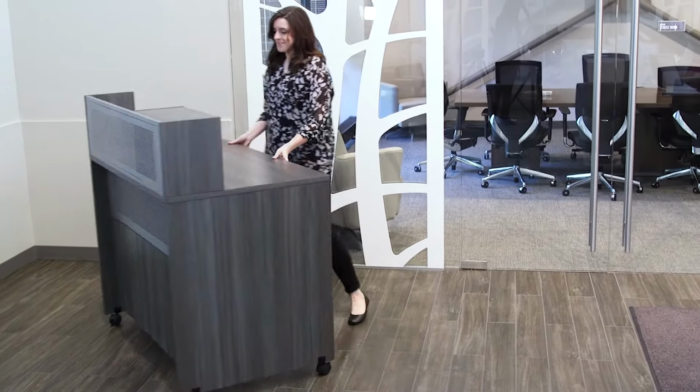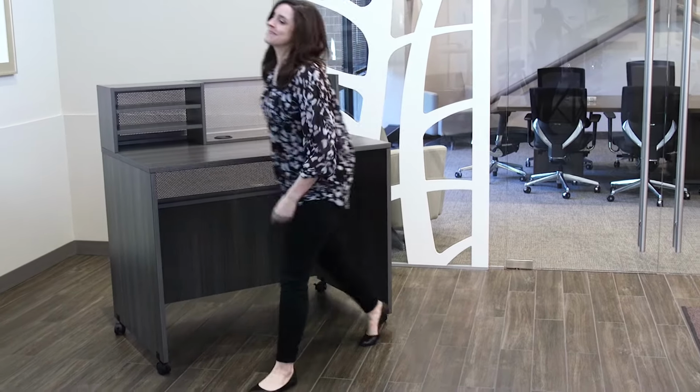Create the greeting area your organization deserves with the At Work mobile station.